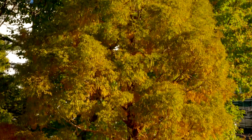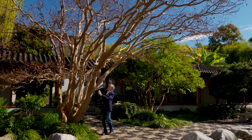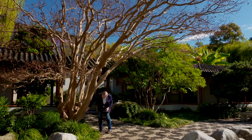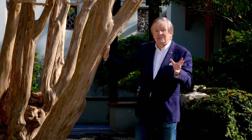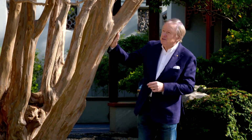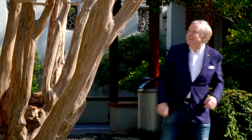There's even the very familiar crepe myrtle, which looks stunning all year round, especially because of this glorious, smooth trunk. It's actually a native of China, and their common name is monkey slippery down trunk tree. Now that's common sense.